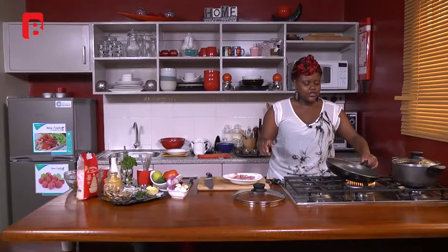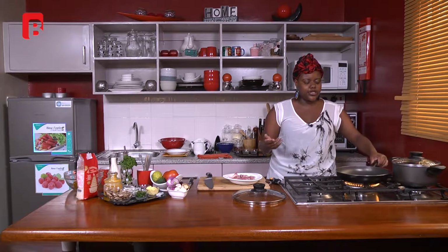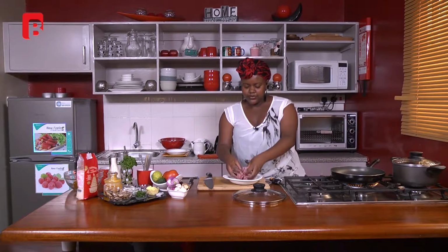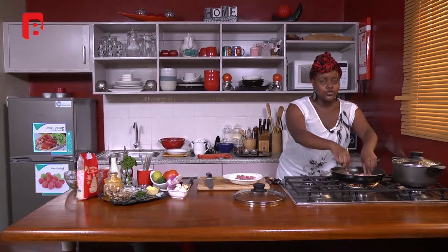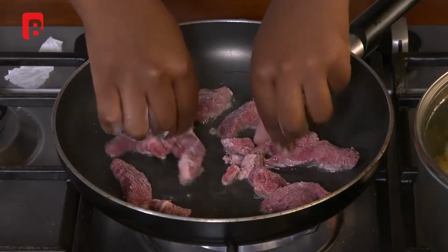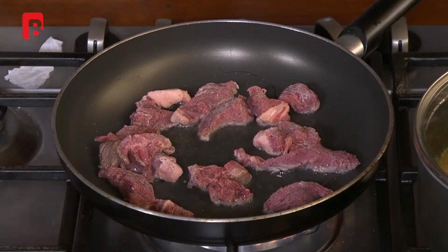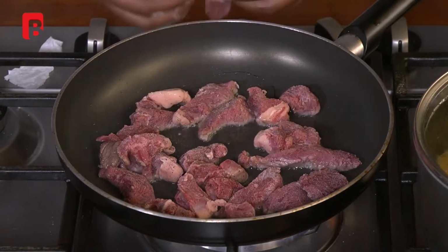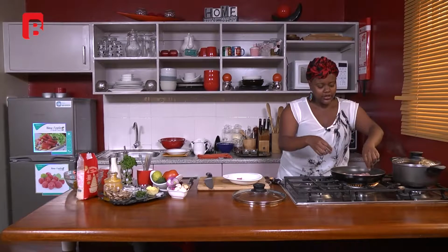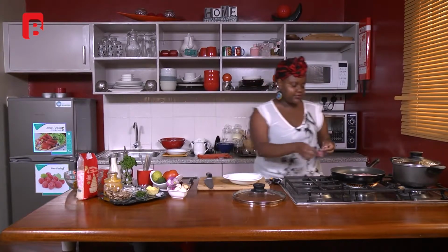Okay, once your oil is hot, swirl it around the pan. And again, the swirling is just to ensure that the oil is evenly coated in the pan. And then now we add our meat. And that's the sound you're looking for. Always look for the sizzle. And whenever you add meat to your pan, try and make it a habit not to crowd your pan. You want to make sure that each piece of meat you put in the pan is actually sitting on the pan. That way each piece is going to be nice and golden brown.